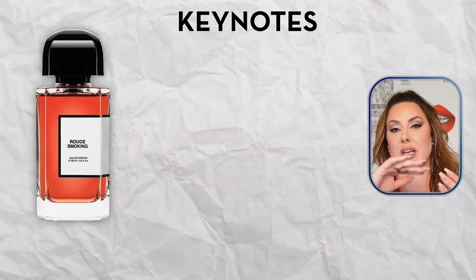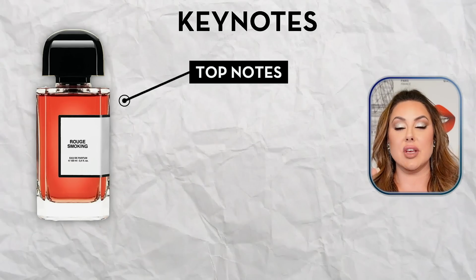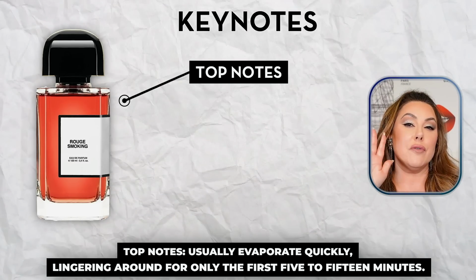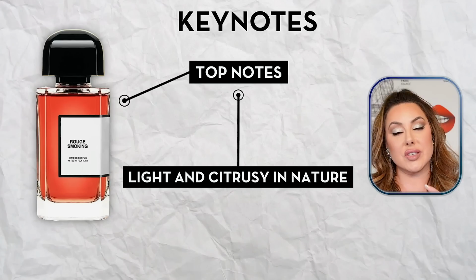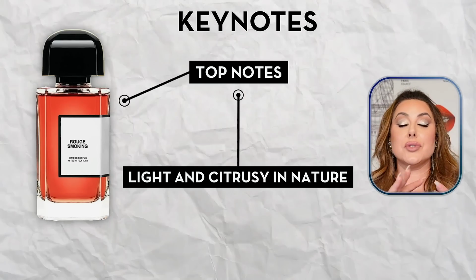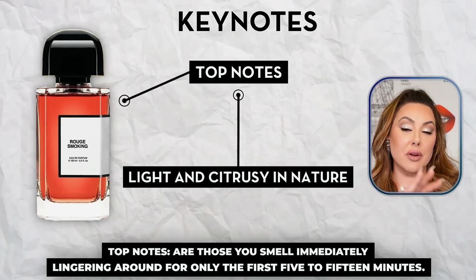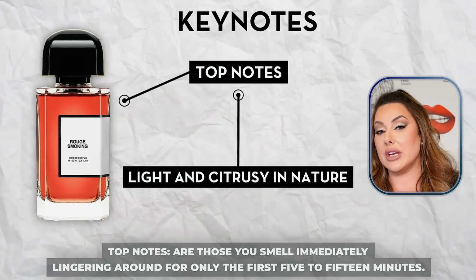When you see a fragrance profile, if you go to Sephora on the site and click on a fragrance, it'll say top notes, heart notes, base notes. The top notes are what you smell at the first go. When you first spray it, that's what you're going to pick up. It's usually something like citruses, some light spices like pink pepper. Those are your top notes. Those are going to fade pretty quickly.